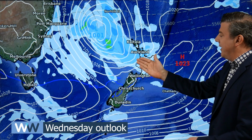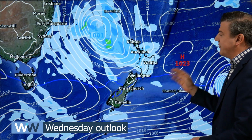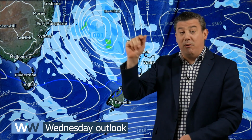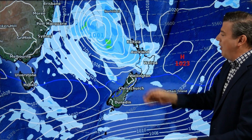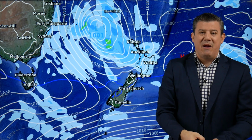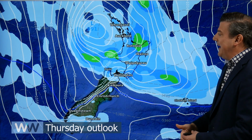But the rain clouds begin in the north here, light showers or drizzle patches in the east where the air pressure is higher, but where the low pressure comes in is where you'll get some heavier falls. So it's a bit patchy on Wednesday, just a few showers, a bit of patchy rain around, not necessarily pouring with rain. By the time we get to Thursday, it does change.